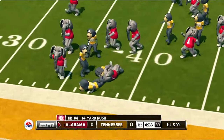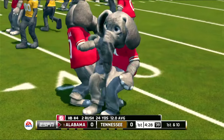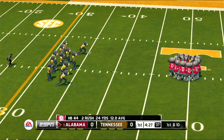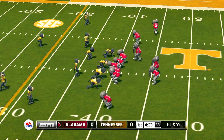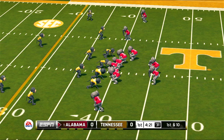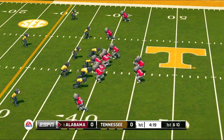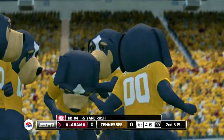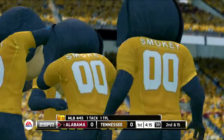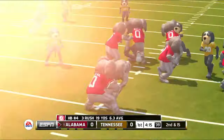Makes it out to about the 40. First and 10. Ball on the 40. Black five. Where in the world was he going on that run? Well, that's a good question. I thought for a while he got his directions messed up.